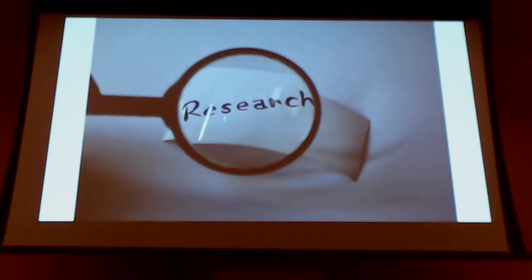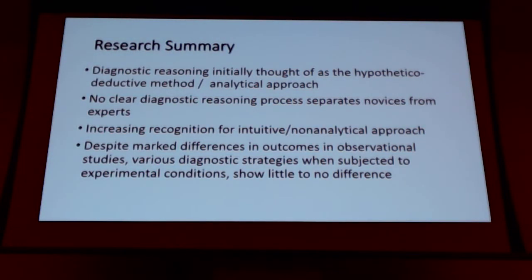So let's summarize the research so far. In its infancy, diagnostic reasoning was thought of solely as this hypothetico-deductive analytical method. And whether this method or any other, it became clear early on that no single diagnostic reasoning process separated novices from experts. Over the years, finally, there's increasing recognition for the intuitive approach based on pattern recognition and experience. And despite the fact that some observational studies make particular diagnostic reasoning strategies seem superior to others, when subjected to experimental manipulation, the differences are really small or not significant.